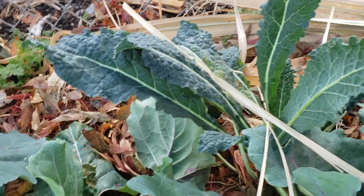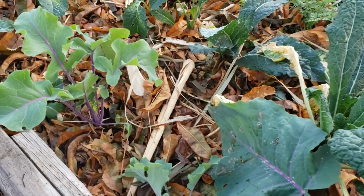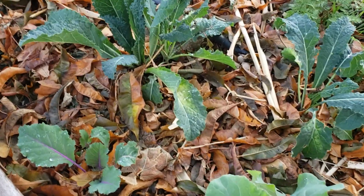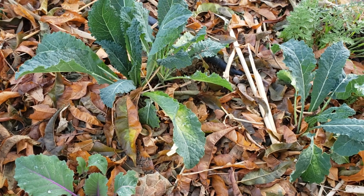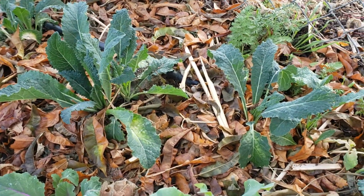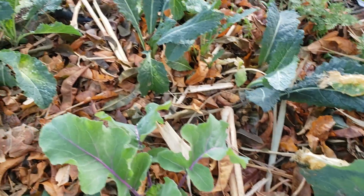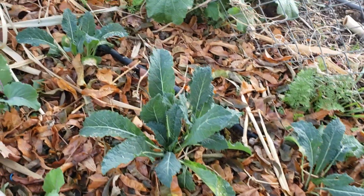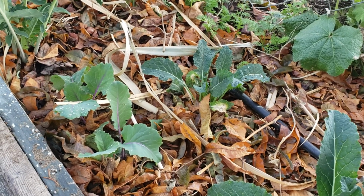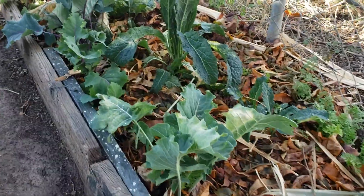Kale, dinosaur kale, is also doing really good. And all those leaves that you see there, it's a whole bunch of leaves that were given to me by some of my neighbors. All you have to do is just volunteer to help rake them off their yard, and they'll be more than happy to give them to you for free. And they're gonna serve 2 purposes. One, they're gonna insulate your plants during the cold weather. That way the ground doesn't freeze 100%, and that's going to help the growth of your cold hardy plants. And the second purpose is that 3 to 4 to 5 months from now, it is going to become fertilizer for your tomatoes, peppers, radishes, and whatnot.